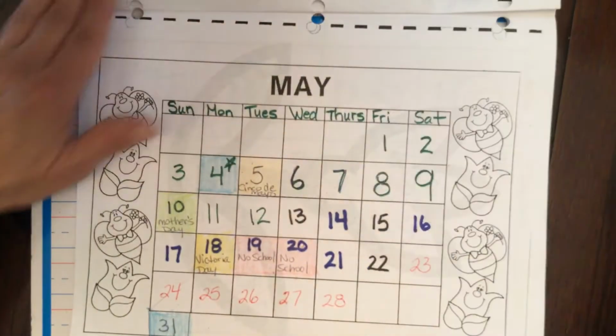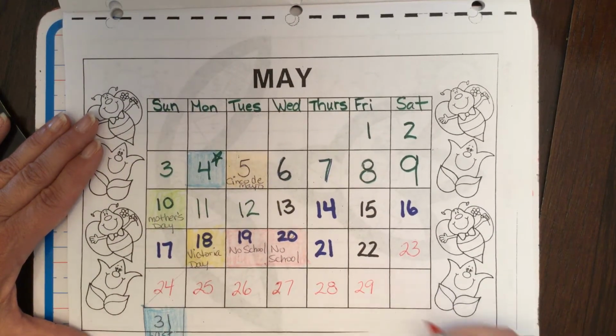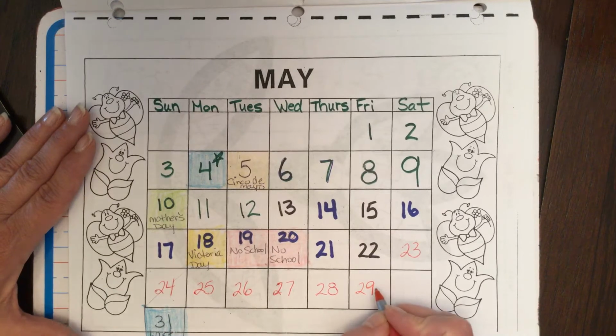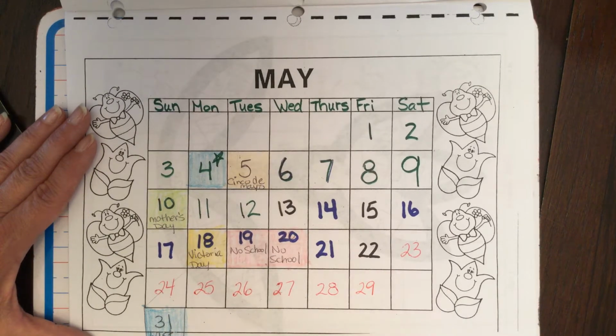We're going to add the date for today. It is 29, so a nice 2 and the same size 9. Make sure when you make your 9, you don't make the circle huge so it looks like an A, and you don't make the circle tiny. The circle's about half the size, and then it's got a long straight back.